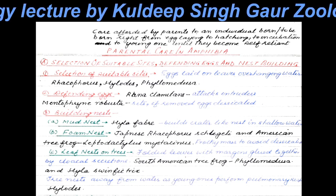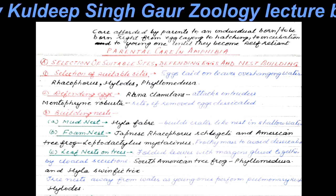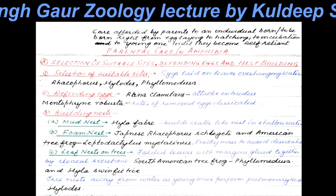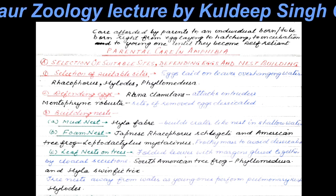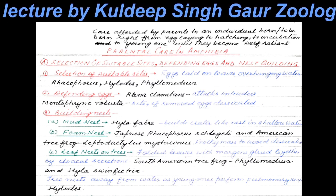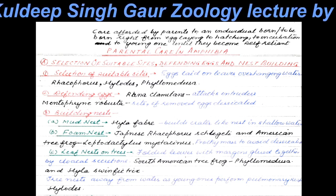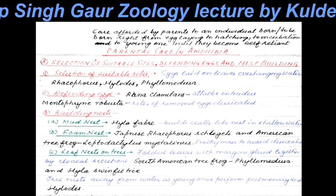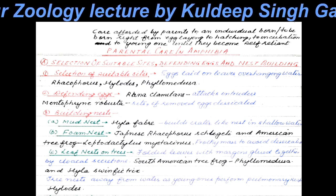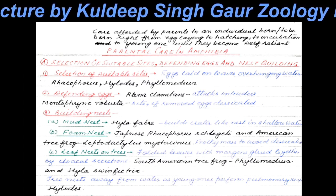And first of all, we'll take up selection of suitable sites, defending eggs and nest building. In selection of suitable sites, eggs are laid on leaves overhanging the water so that the newly born, which hatch out of the eggs, directly fall into the water body, since they are adapted to breathe in water. Examples are Rhacophorus, Hylodes, Phyllomedusa.